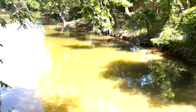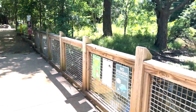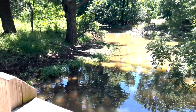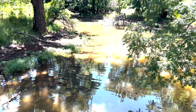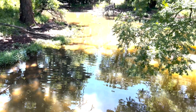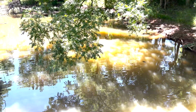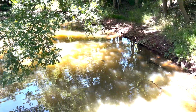Today, it looks like the turtles are hiding, and it looks like the bright sun on the water is making it hard to see any fish hiding here as well. But on a normal day, you will see lots of turtles and lots of fish right here as you enter the park. And you'll see lots of kids gleefully standing on this bridge looking out at the turtles.